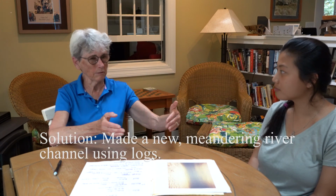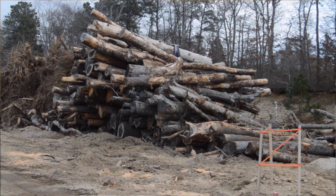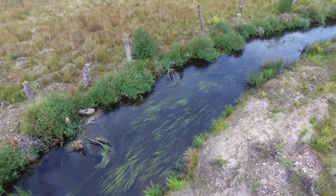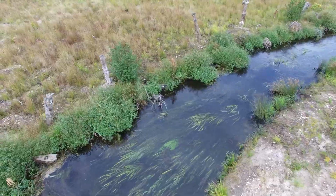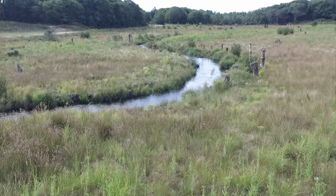So how did they tackle the straightened channel? They actually made, just like if you were at the beach and you were making a little road in the sand, these little roads in the river with the logs, so they wouldn't get out of sync. They put vertical ones in to hold the other logs in. You can still see those logs. Did you notice them? Yeah, they look like little telephone poles. I know.